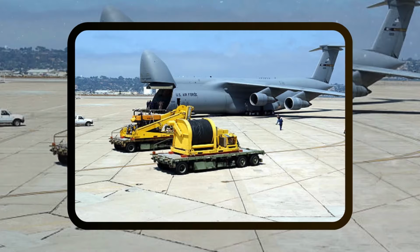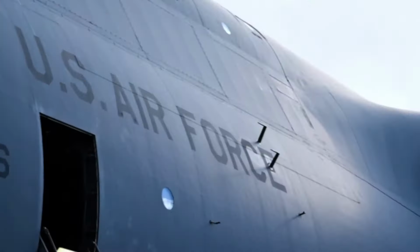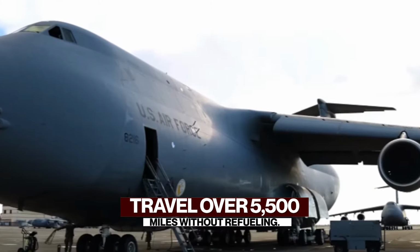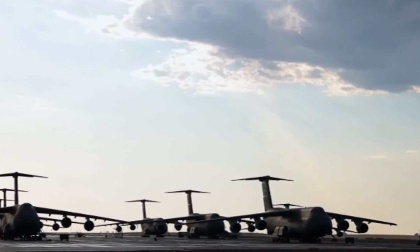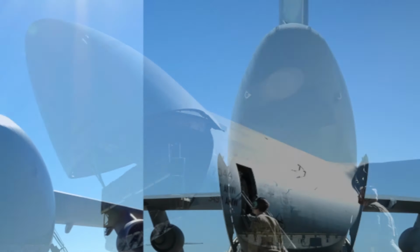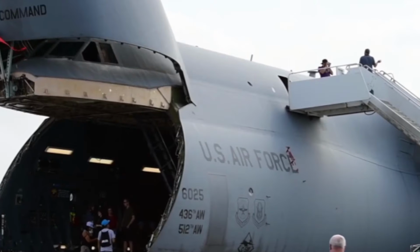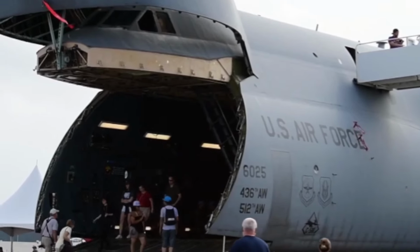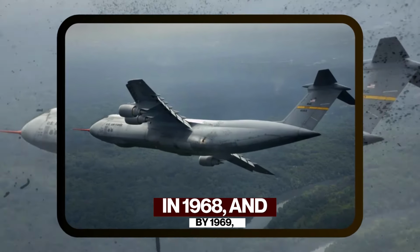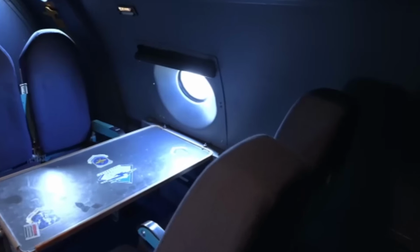The result was nothing short of spectacular. With its unique shape and massive size, the C-5 could carry 840,000 pounds at takeoff and travel over 5,500 miles without refueling. Its innovative design included two cargo doors, one at the front and one at the back, making loading and unloading a breeze. And with its ability to kneel to lower the cargo floor, it was as functional as it was impressive. The first C-5A took to the skies in 1968, and by 1969, it was already making history. This wasn't just a plane, it was a game changer.